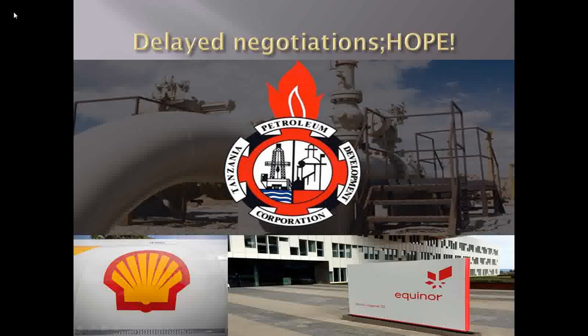Fiscal terms relating to the upstream and midstream elements, and also local content obligations, are probably some of the main sticking issues that need to be agreed upon. In case compromise is not reached on the key issues based on the current two-train onshore concept, the international oil companies may seek to redesign the project or even walk away if the economics remain uncompetitive. The government also has an option of seeking new partners, but this will further delay the implementation of the project.